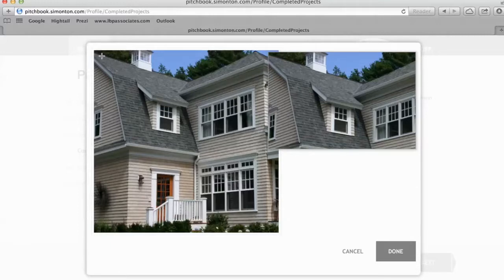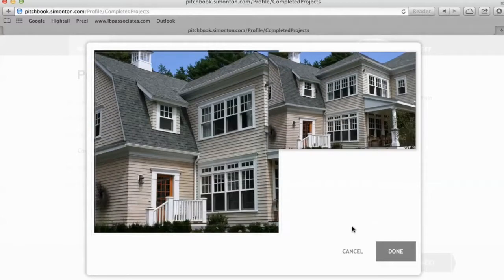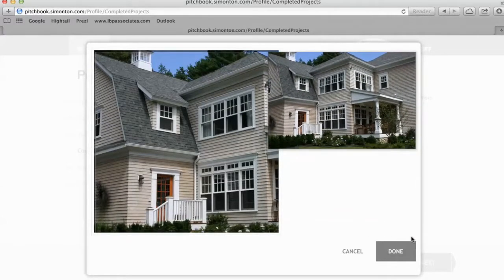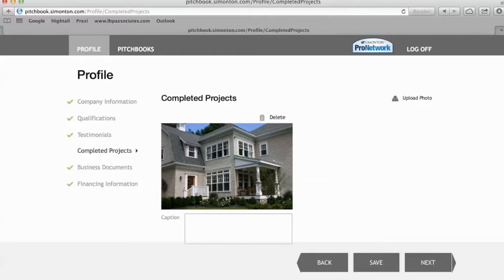and this is a little unique. What they want you to do here is take your mouse and select what portion of the photo you want included in the book. So you do that and you click Done, and then it uploads it. It'll ask for a caption.